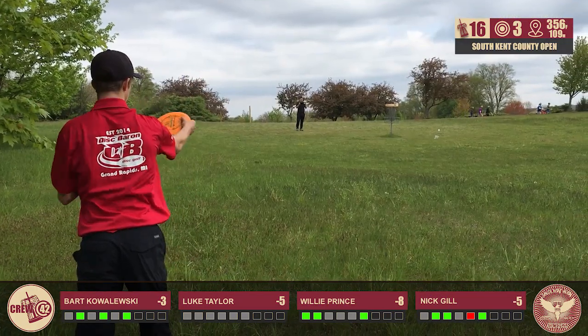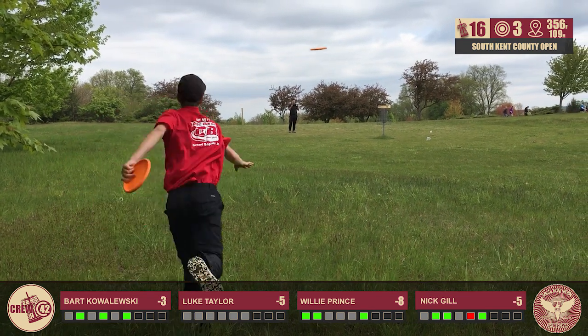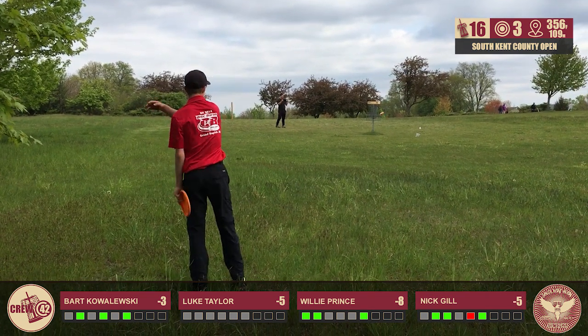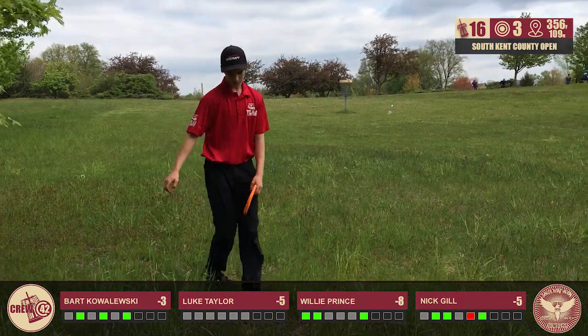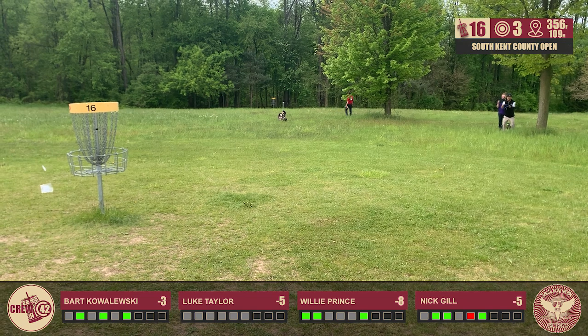I don't know the disc for Discraft, like the Undertaker. Yeah, I usually throw my Vulture there. The Vulture has a little more speed than the Undertaker. Okay. I bet that was what Willie threw, the Undertaker. That was a guaranteed good bid. Good bid, Luke. He wants to get off this par train.